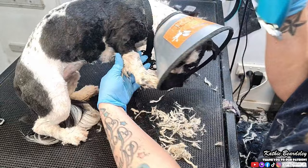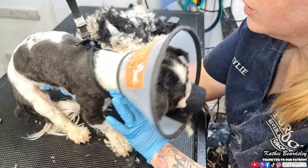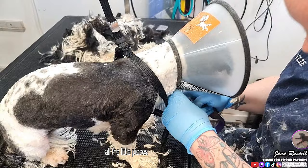Use that front strap thing. Yeah, I think I'm going to. Try not to, because you need to get into all the little bits and pieces, but... Oof, we got hair everywhere. We got hairs everywhere. It's okay, buckers.